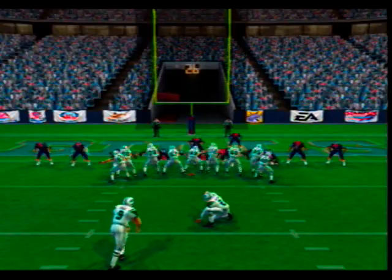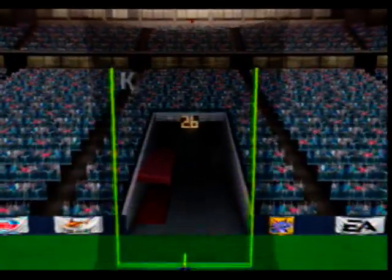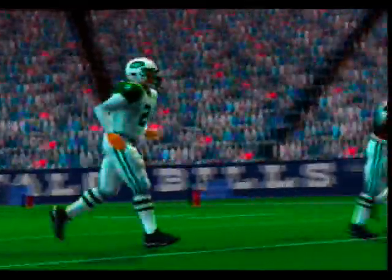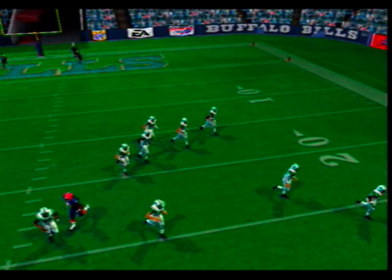Number 9 comes in for the extra point. The extra point attempt is good. And they're just a touchdown behind with 3 minutes to play. And all three timeouts, which are going to come in handy, believe me.